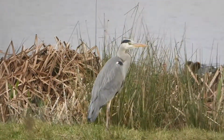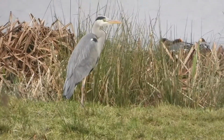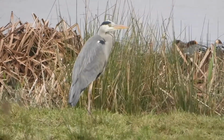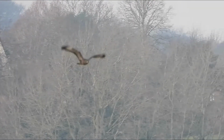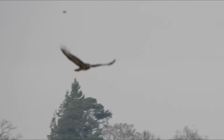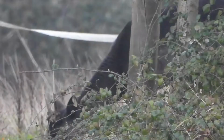Naturally, for most of us, a trip to the wetland is not complete without seeing a heron, the ambush predator of the reeds, waiting patiently in them until an unsuspecting fish swims by. But there is a predator above the heron. They are, of course, the raptors, like this common buzzard here. It will be flying across the wetlands, just waiting for anybody to stray from their flock.